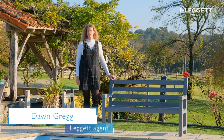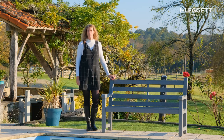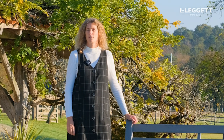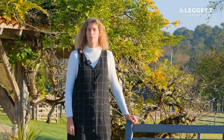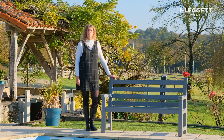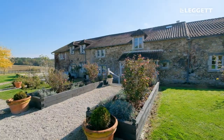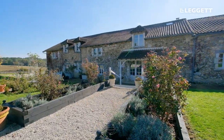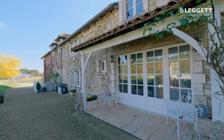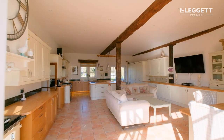I'm here today to present to you one of our lovely properties in the Brantom area. This fantastic property is located less than 10 minutes from Brantom, so it's easily accessible for the market and the shops. The house originally was a farmhouse, which has been lovingly restored to give excellent comfort, lovely and warm, plenty of light, and real comfortable, spacious living accommodation.